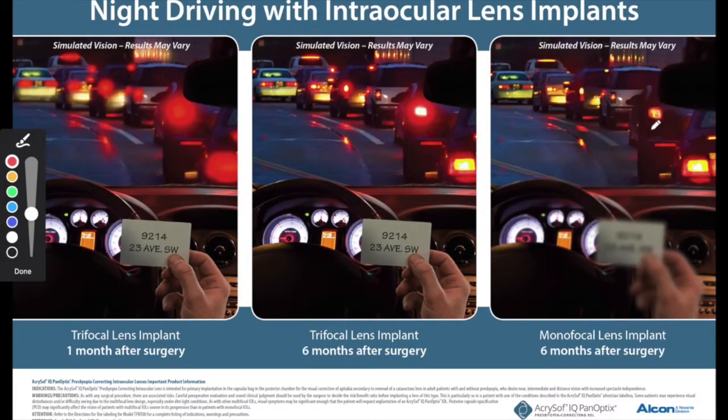With the regular lenses, the OHIP lenses, you don't get these halos at night. However, everything closer than your arm length would be all blurry. So this is the distinction between these two lenses. And these pictures very nicely depict the difference of these lenses at night particularly.